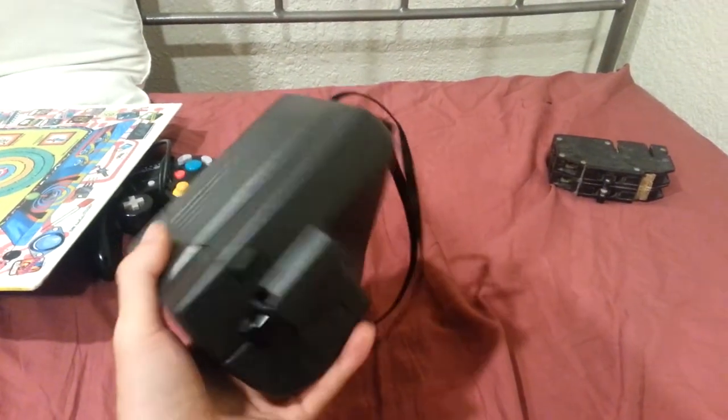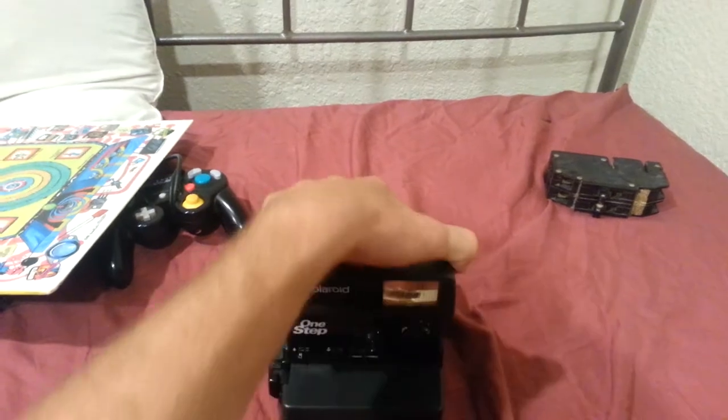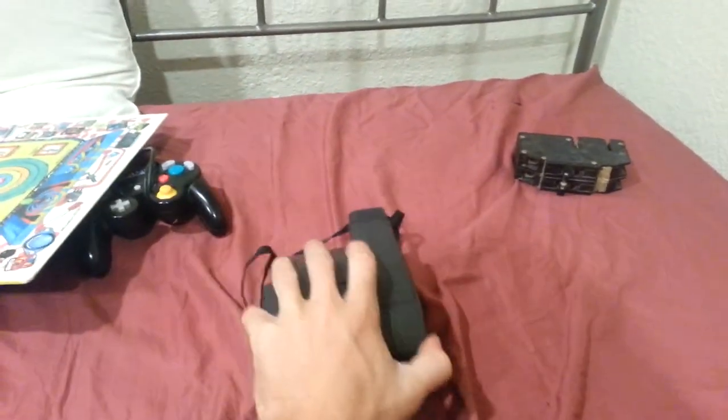I always look for these because people don't realize the value in them that much. They just kind of think, oh, it's just a stupid little camera. Well, who cares about that?